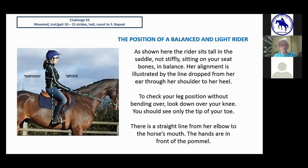Now, to check your leg position without bending over, look down. She would just drop her eyes, maybe her head forward a little bit. Drop her eye, look over your knee. You should just be able to see the tip of your toe. That means you've got your leg in a good position. And there's a straight line from her elbow to the bit. Good position here.